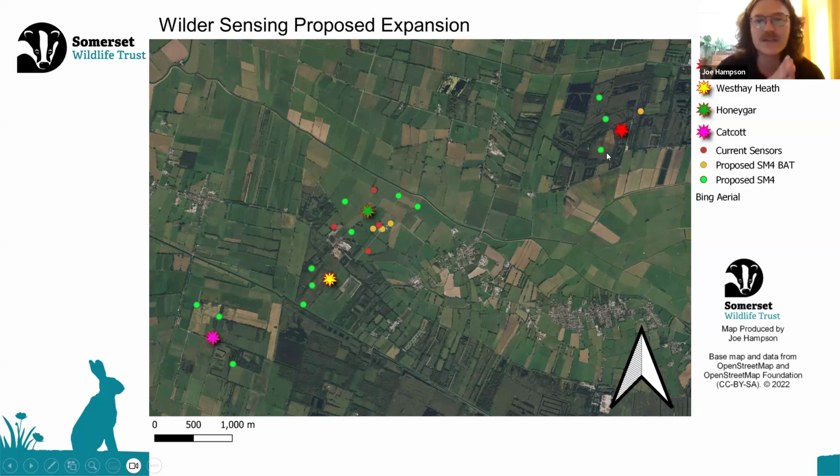You can see from this map that we are really now starting to look at species monitoring on a continuous level at a landscape scale rather than just a local site scale. And it's hoped that the more data and buzz that we generate around species recording in this way, the more partners within the landscape take this on. We've just had, I think, 10 sensors at a Natural England site to the southwest of Honeygar take them on as well, which is really fantastic to us.